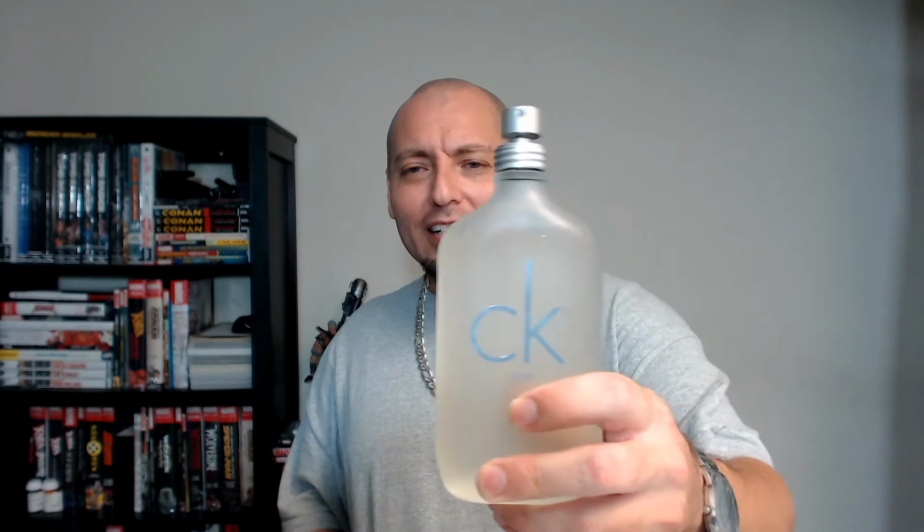The problem with this, if we go by scent, I put this above Secret Reveal. I like this scent, far better scent. Problem with this is that it doesn't last. If you get 2 hours, you're lucky. I just bought this and look how much I've already wasted. This is the 200 mil. It came up to like here. I already wasted that much because I'm spraying all the time. After I hop in the shower, spray on, 40 minutes later spray on again, because I find it very refreshing.